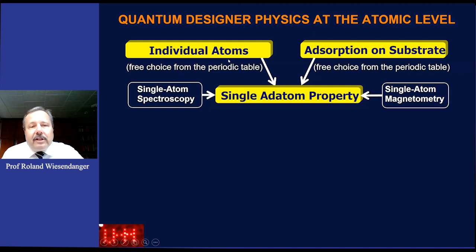But it's not just the properties of the individual atoms as we know from the gas phase, but we can tune these properties now by bringing them on some substrates, which we can also freely choose from the periodic table. And then we basically have hybrid systems of individual atoms on surfaces, and their properties are very much different from the properties of atoms in the gas phase.